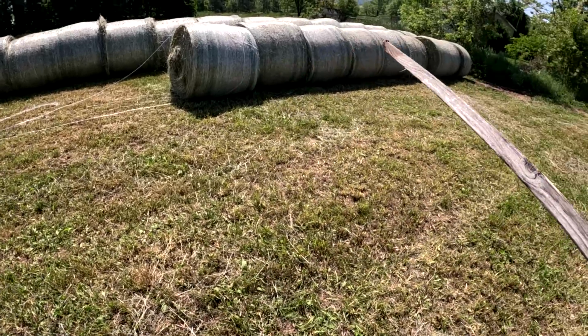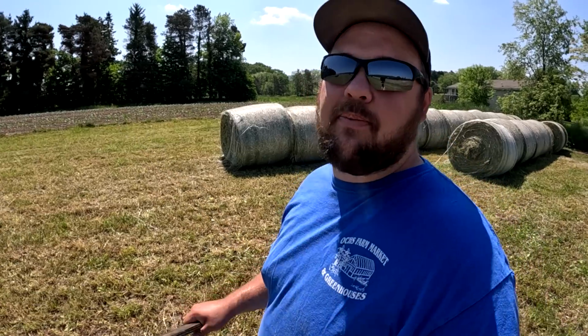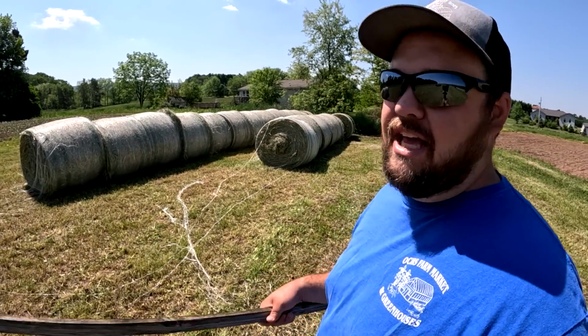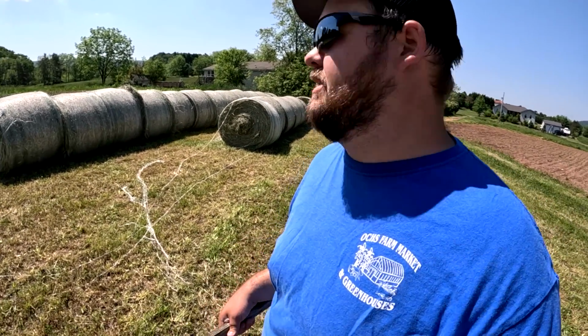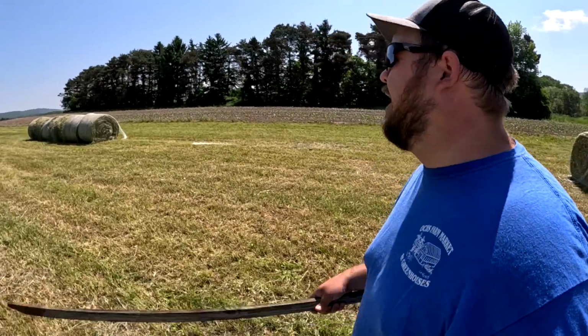We have a few bales for the cattle, and then we also have a few bales for the horses. Based on the type of grasses that we've been harvesting, that differentiates who the hay is for, whether it's for the cattle or for the horses. And it looks like we've got a good stack of hay here currently. We're definitely going to be getting more today, but that's what the focus of today is mostly going to be on, getting the rest of this hay crop taken care of.